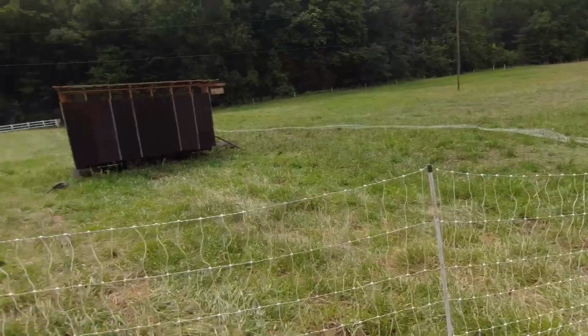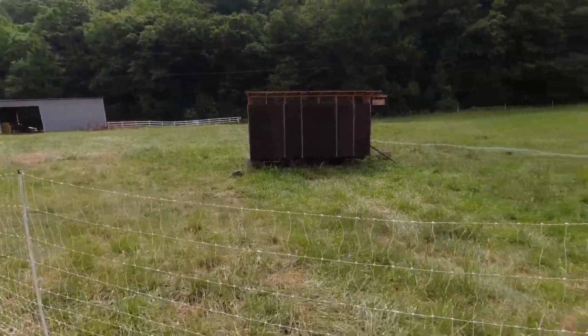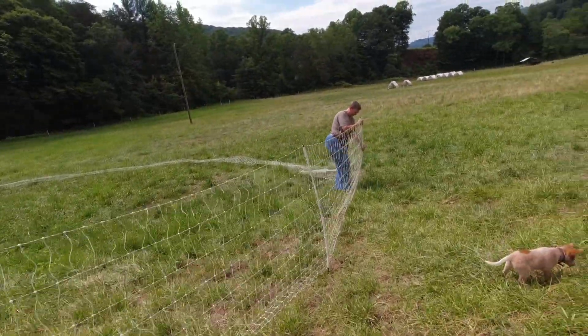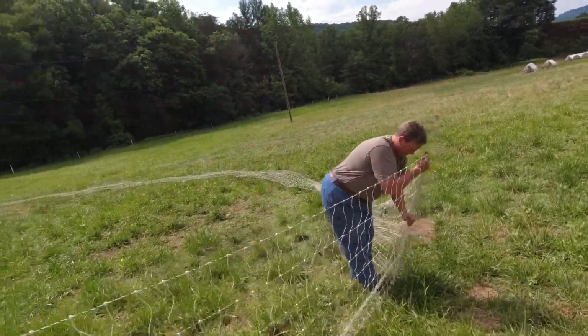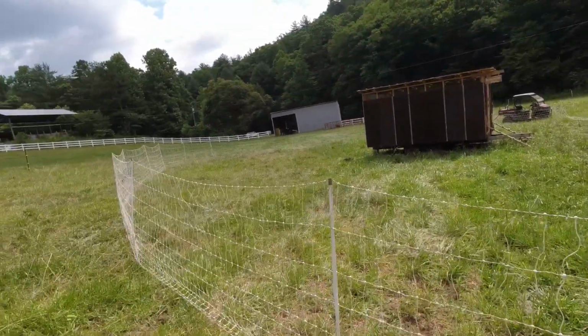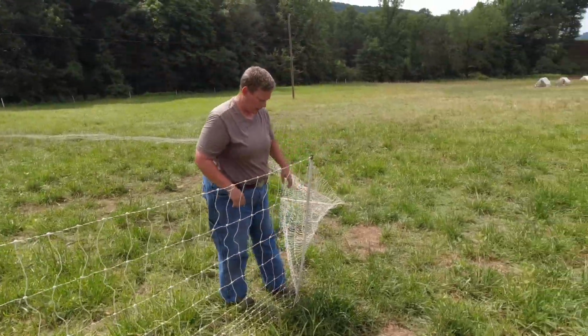So join your ends together first and then pull your slack out of the middle as you work your way around, and you'll find that your fence is going to stand up nice and tall. It's going to be tight. And that's another thing you can do.